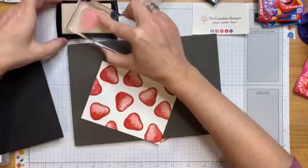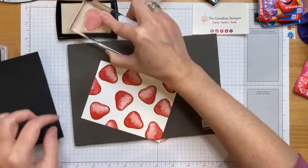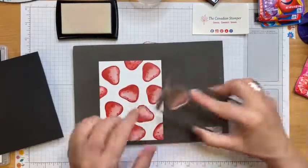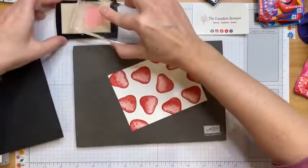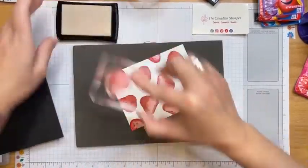And it doesn't have to be exact, because this is not going to show up like the clear. Now I've messed myself up. I don't know what I've stamped and what I haven't. Okay, 3 more.